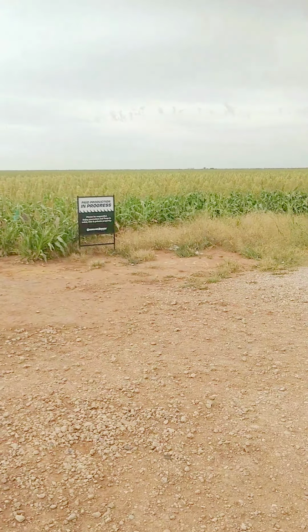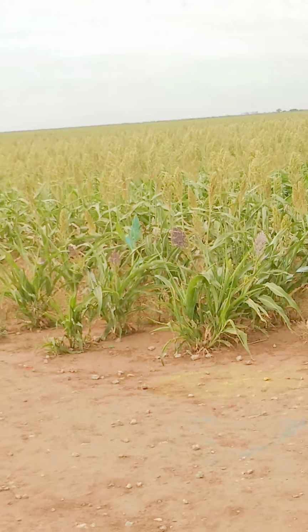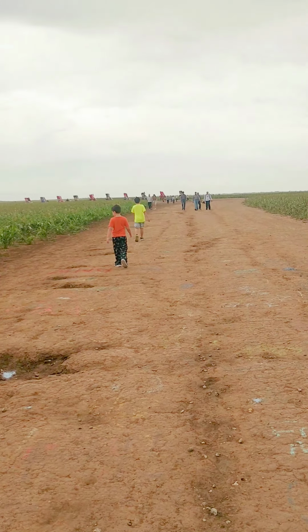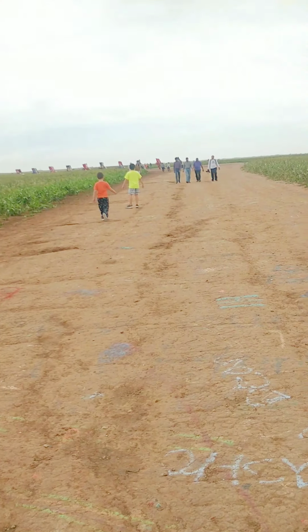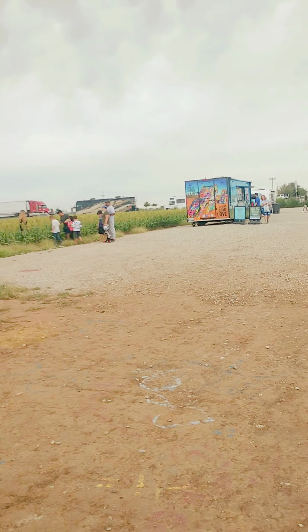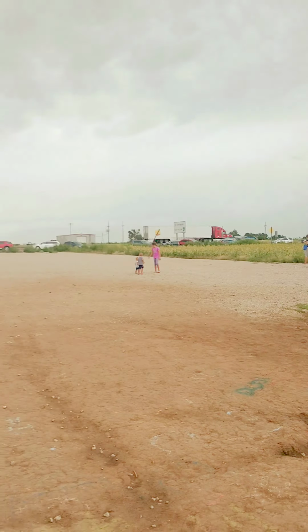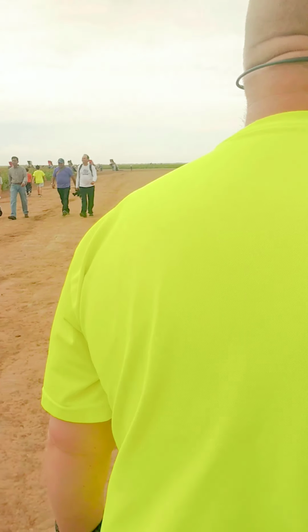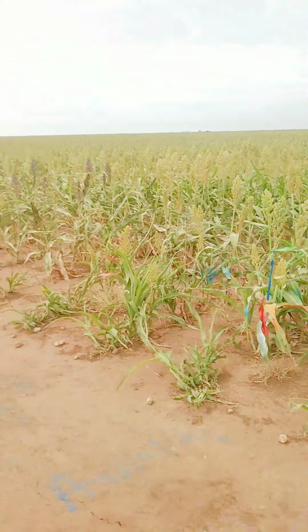Here at Cadillac Ranch, where they have a junkyard with cars that were upside down. Look at that. They're upside down. Nice walking area here. Okay, and they have trucks that sell stuff. You can check that later. And cornfield. I brought water. Look at that corn.